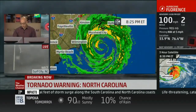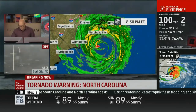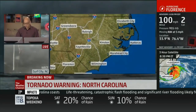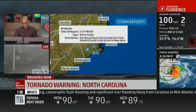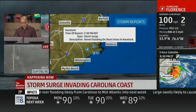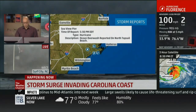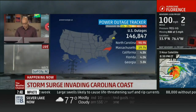So again, our area of concern with Florence is all the way over here. Notice all of this is onshore flow, right? And the waters have started to really pile up. Storm reports starting to come in close to the coastline, including some of these. Storm surge at the Neuse River over East Front Street in New Bern. Storm surge street flooding now on Shore Drive in Havelock, and also overwash on North Topsail Beach. That was a little bit earlier today, but you got to imagine that is still continuing.